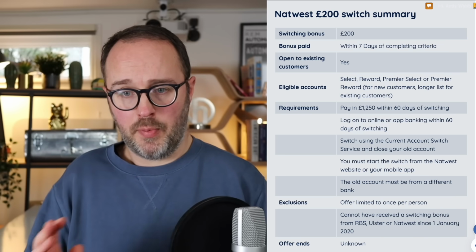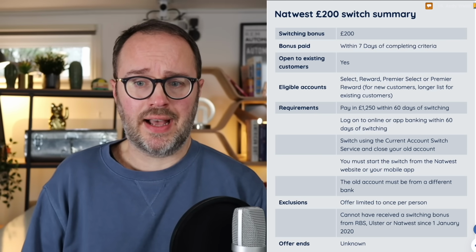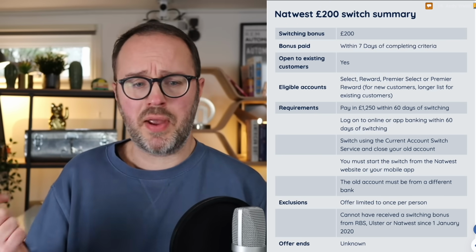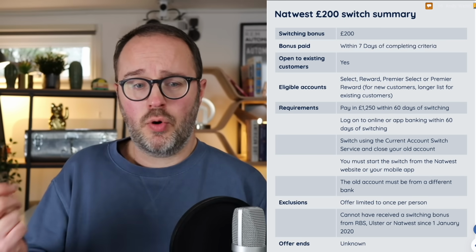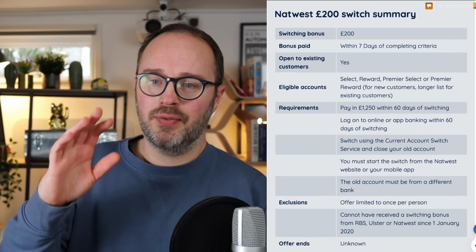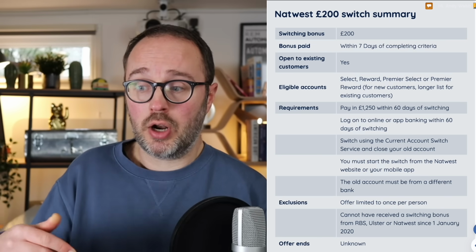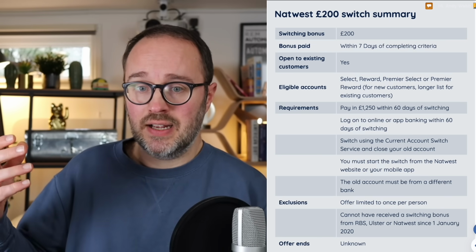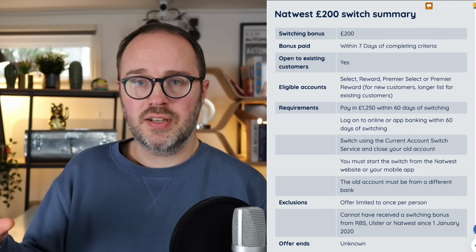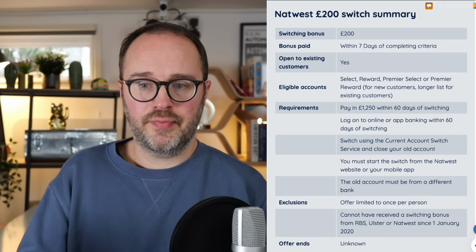Now, whether you've already got one or you're opening one brand new, there are a number of accounts to go through. The key ones I'll be looking at here are the Select or the Reward account. There are others: Premier Select, Premier Reward, the Black account, the Premier Reward Black account, the Reward Silver, the Reward Platinum account. There are Select Silver. There's more. There's a Foundation one, which is basically the basic account, which although you can't apply for that, if you get rejected for the Select account, they might offer you the Foundation. Even then, you'll be eligible for this offer if you meet the other criteria. So a huge number of accounts you can either open brand new or already have.